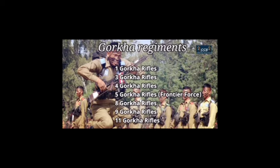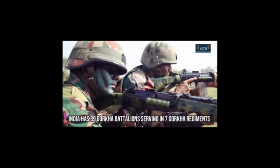Now let's have a quick look at the Gorkha regiments. 1 Gorkha Rifles, 3 Gorkha Rifles, 4 Gorkha Rifles, 5 Gorkha Rifles, which was the frontier force, 8 Gorkha Rifles, 9 Gorkha Rifles, and 11 Gorkha Rifles. India has 39 Gorkha battalions serving in 7 Gorkha regiments. The Gorkhali language was later replaced with Nepali, and they have also made their own national anthem.